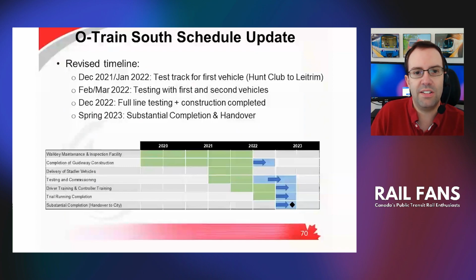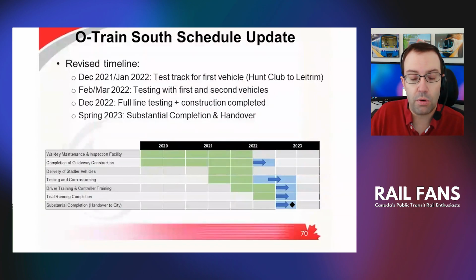So we obviously want to see this line really wrap up in the near future and open back up, because it provides an important connection for university students and the community in general. So hopefully we can not see any further delays on this, but it's good to know at this point where things do stand, and the unfortunate nature of the situation.